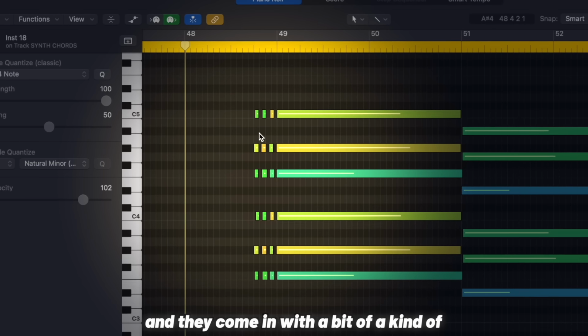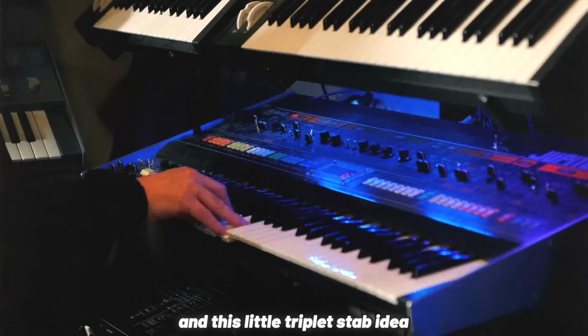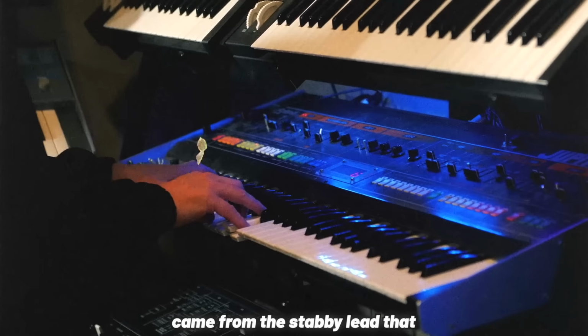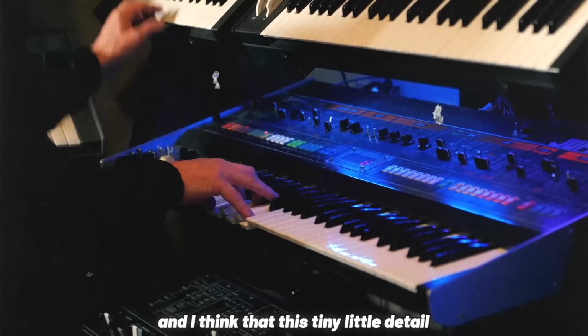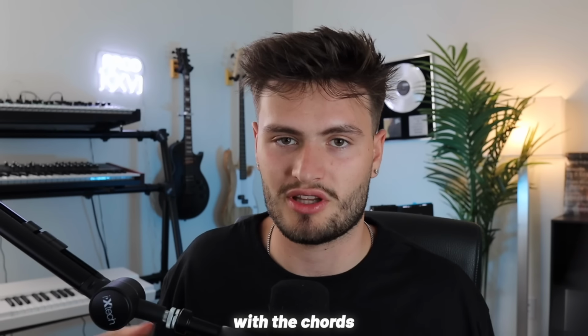and they come in with a bit of a stabby intro part before the main long chords come in. And this little triplet stab idea came from the stabby lead that Mike Dean did on the Scotts outro, and I think that this tiny little detail really just helps the outro transition into the next part with the chords.